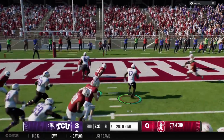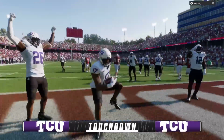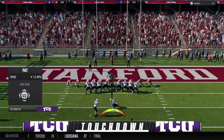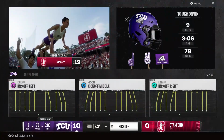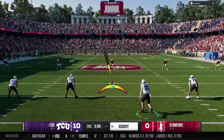He'll run it to the right, looking for the goal line. And he'll step into the end zone. Touchdown, Horned Frogs! You know, this guy's had a big role in this offense this year, especially when they get down close to the end zone. That's his 5th rushing touchdown on the year. He's been a factor for these guys offensively.